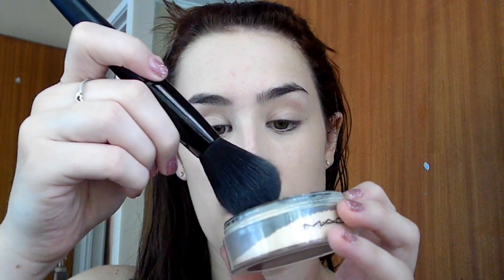I much prefer this one. So what I do is quite different to other people's techniques. Most people tap it into the lid and then swirl it, but I feel like you waste so much product trying to get it back into the sifter. So what I do is I just touch it on a small pile of the powder, get quite a large amount onto the brush, and then I swirl it into the lid. That way I'm losing less product. And then I just pat it onto my face and sweep it over after I've set the makeup.